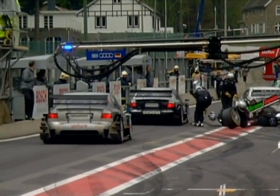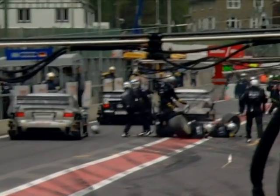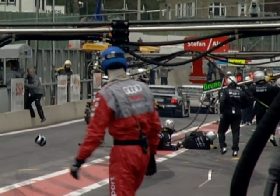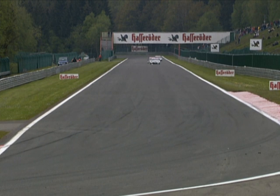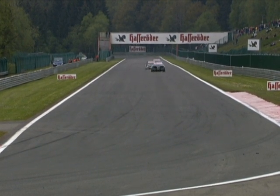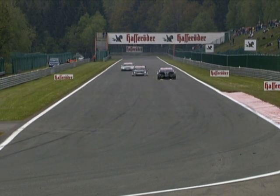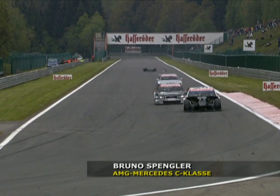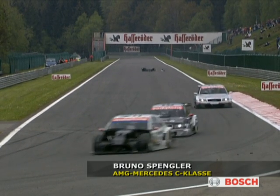Stefan Mukka coming in, and the crash helmet of one of the crew goes flying, and they're on the floor. Hopefully with just bumps and bruises. And there is that bonnet coming off, and it goes high into the air and then floats back down again, fortunately behind the two pursuing cars.